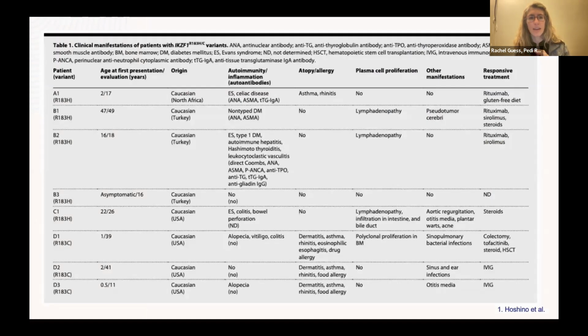This is a phenotypic list of the eight patients and describes what was seen in them, their age of onset of symptoms, as well as diagnosis, their background, and then what was seen. Three of these patients had Evans syndrome. That's what ES stands for in the autoimmunity column, which was interesting.